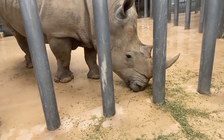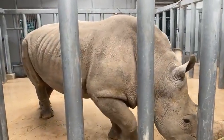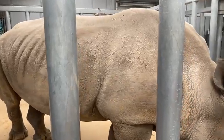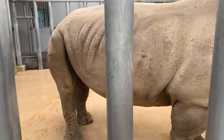And these guys do have hair all over their body. It's just very sparse and very short, so it's hard to see. But they do actually have hair. And a lot of times you'll see more of the hair at the end of the tail. They have more of a hair clump. And then on the edge of their ears, there's thicker hair.